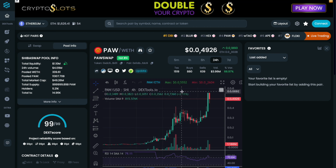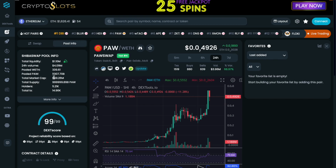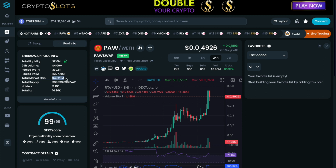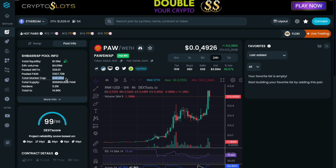So this is your chart. This is your Dex score. And this is kind of your information. This is a total market cap of almost 50 million now. So it's not a small cap anymore. When I got it, it was 2 million. So as you might expect, this was a good trade for me.